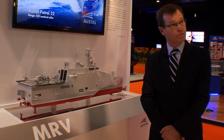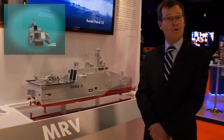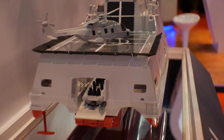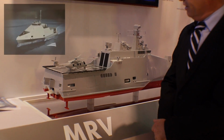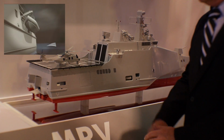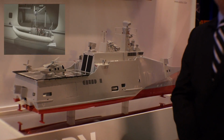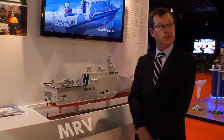It can do surface warfare, it can do anti-submarine warfare, and it can do littoral warfare as well. It's got a mission bay down here that provides the customer with whatever it requires to do. In fact, it could also conduct humanitarian assistance and disaster relief. It can conduct boarding operations and the like wherever it needs to. And its high speed and its flight deck add maximum flexibility and versatility to this ship.